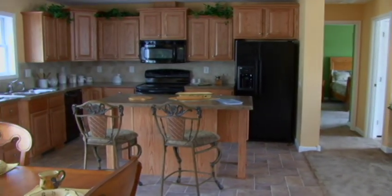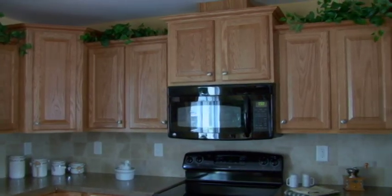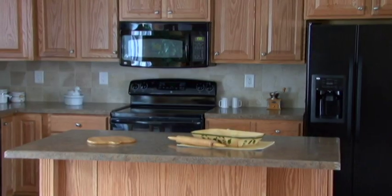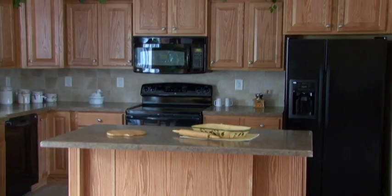You won't want to leave the modern and elegant kitchen though, which features American oak cabinets, bevel-edged countertops, a lazy Susan, large island, and an upgraded appliance package.